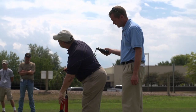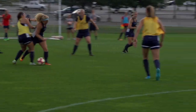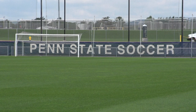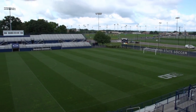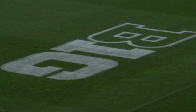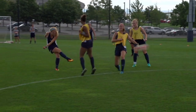But before we explain this, we need to explain why the playing surface is so important to elite athletes. So we asked the defending national champs, the Penn State women's soccer team, to break it down. We always say that Penn State is the best place in the country to play college soccer. And the number one reason why is because of Jeffrey Field and the quality of the surface. We play on some other fields that might be turf, they might be a different kind of grass. But honestly, when we play on a field like this, it's the best surface and we have our best touches and our best moments out here.